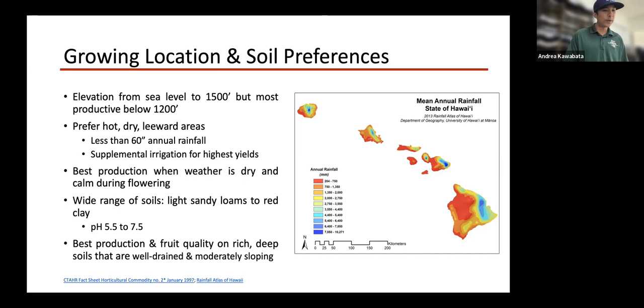Your best production is when weather is dry and culms are in flowering. You can grow it in a wide range of soils from light sandy loams to red clay between pH 5.5 and 7.5. And your best production is gonna be on rich deep soils where you can get a nice taproot and where the soil is well-drained and moderately sloped.